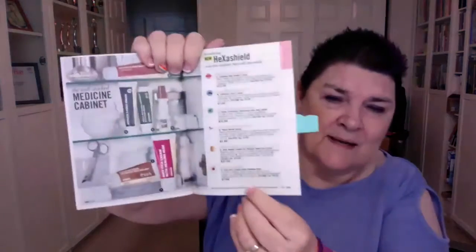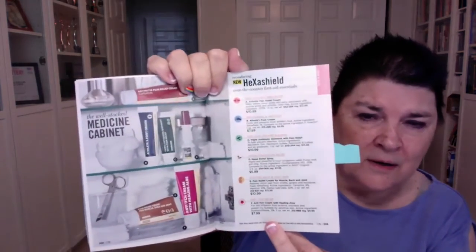And then we have our medicine cabinet products. These just came out last campaign. Really excited. We have products for arthritis pain relief, athlete's foot cream, triple antibiotic ointment with pain relief, nasal relief spray, pain relief cream for muscle, back, and joint, and anti-itch cream with healing aloe. So fill up your medicine cabinet with products that are good for you.